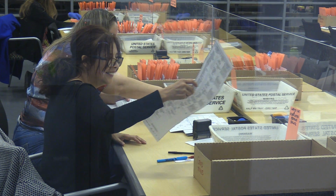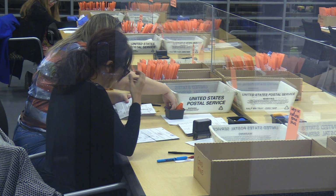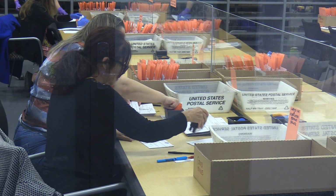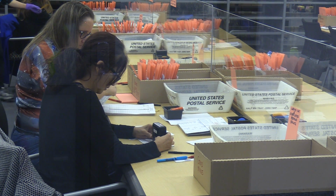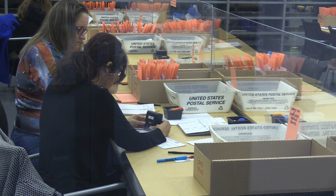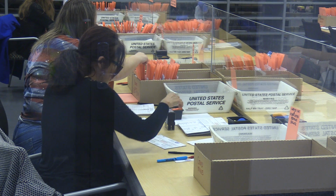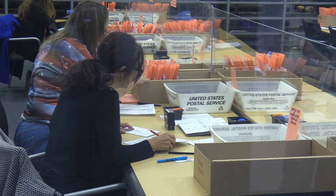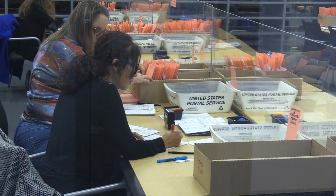Now I see the whiteout. You see that pink thing in the tray? That's actually the whiteout applier. It's like whiteout tape. I'll see if they resort to using that at any time. So again, this is June 1st, 2018, about 5 days before the election day on June 5th. It's about 2 p.m. in the afternoon. They're only processing the early vote by mail ballots at this time.